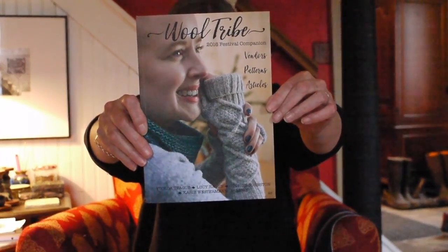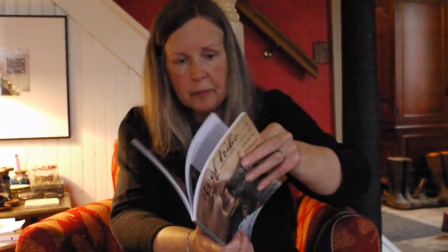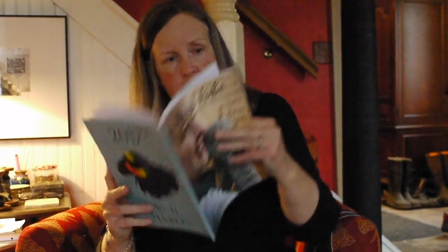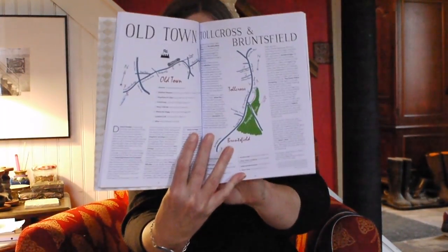So what else? We've done those. I bought a few more things. Well, I bought them before, but now they've come in the mail. I just had to get this. On Instagram it's been sort of all over, the Edinburgh Yarn Festival. And this year they put out a book. And it's a nice little book. It's nice heavy paper. It's great. It's got an article in it about the sheep of Scotland. It's got some walking tours of Edinburgh.